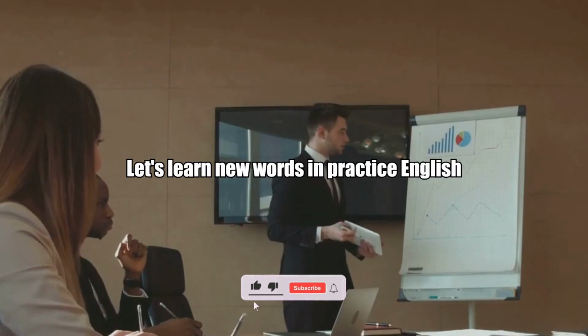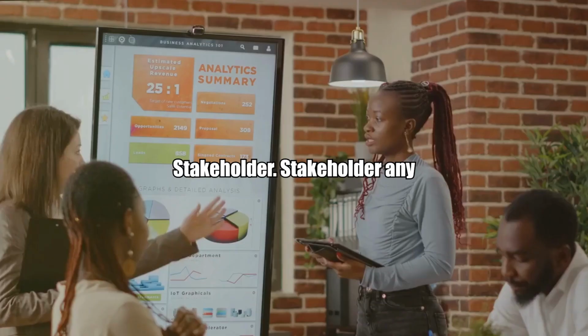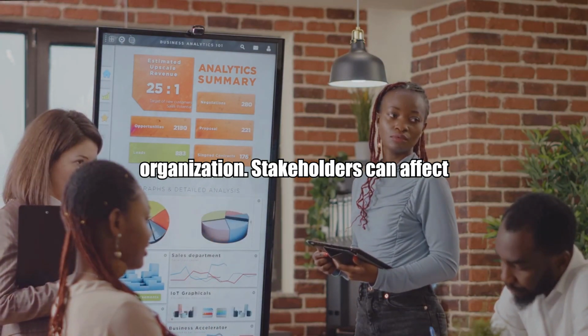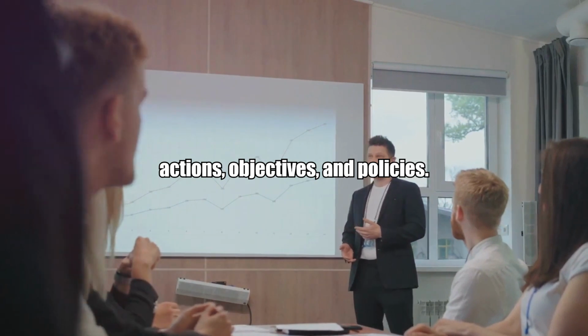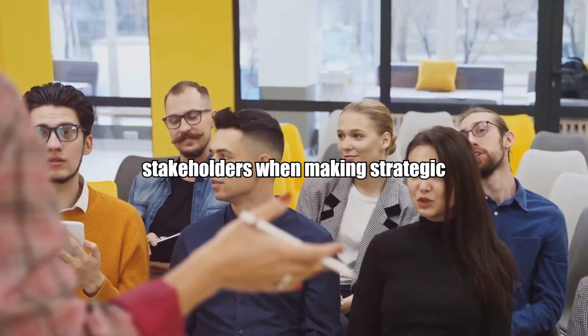Let's learn new words and practice English with the topic, Business English. Stakeholder. Stakeholder, any person, group, or organization that has an interest or concern in an organization. Stakeholders can affect or be affected by the organization's actions, objectives, and policies. Example, it's important to consider the expectations and needs of all stakeholders when making strategic business decisions.